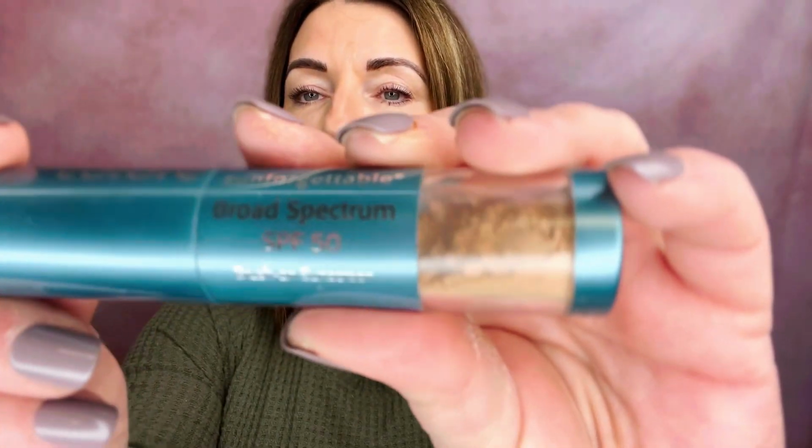And what I like to do with this is I apply this to my face. Now, if I have a day where I'm going to be out on the golf course, or I'm going to go for a walk with the dog, or I'm just going to be outside, what I will do is I will apply this, let that dry for a minute, and then go in on top with the Colorscience Unforgettable Broad Spectrum 50 brush-on sunscreen.